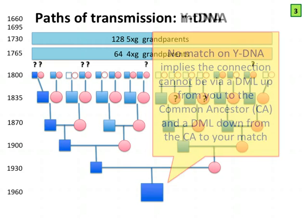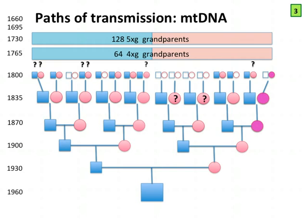And it's the same thing on the mitochondrial DNA side. We know that the mitochondrial DNA helps us trace back along our mother line. If I've done mitochondrial DNA as well as my autosomal, and so has the other person, but we don't match on our mitochondrial DNA, then the common ancestor cannot have been on the mother line. Otherwise we would match on our mitochondrial DNA.